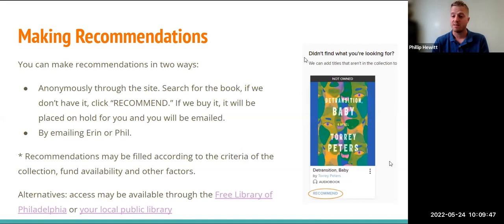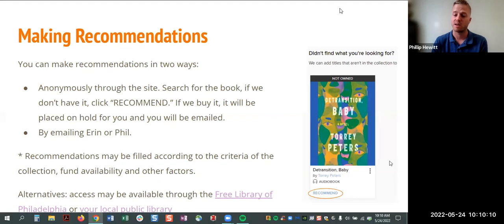We really appreciate recommendations as well. That's one way that we've been able to add some really cool books. You can make recommendations for the collection in two ways. You can do it anonymously through the site. If you search for the book and we don't have it, there will be a recommend button that you can click, as shown in the image here on the screen. We'll get that on the backside, and we'll process through those every couple of months and try to purchase that book for you if it fits the criteria for the collection. If we do buy it, it will be placed on hold for you, and you'll be emailed to be notified about the availability of that title.